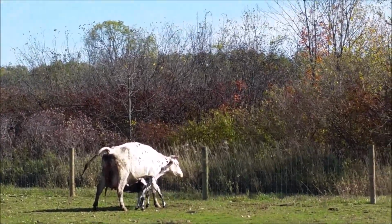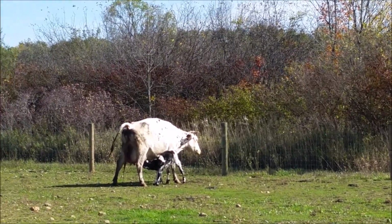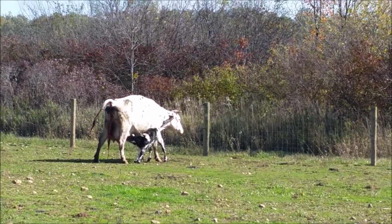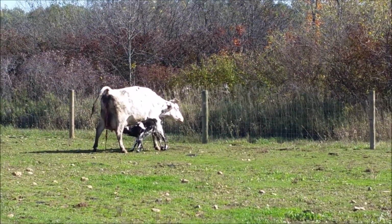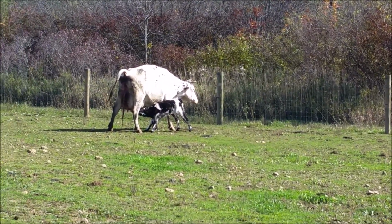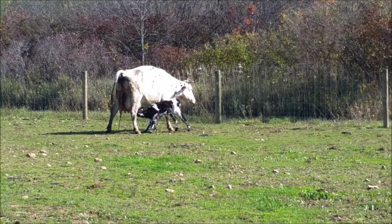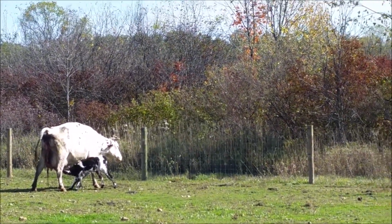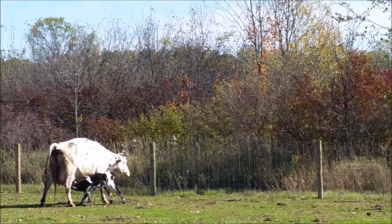Oh, she's pushing out some more of that afterbirth. As baby drinks milk, it helps her uterus to contract. Just like with humans, it helps you to kind of get back on your feet better. But she's been up and moving around real good. But the nursing causes those contractions, and she'll get the rest of that out.